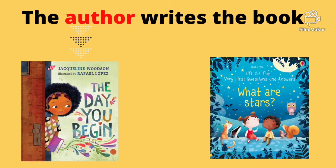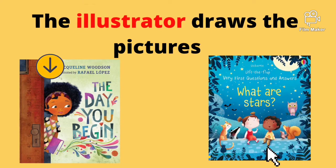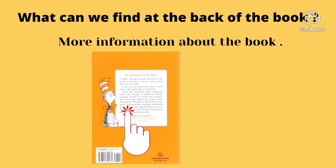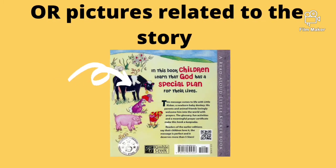Next, the author is the one who writes the book. Lastly, the illustrator is the one who draws the pictures. In some cases, the author and the illustrator are the same person. In the back of the book, we find more information or pictures related to the story.